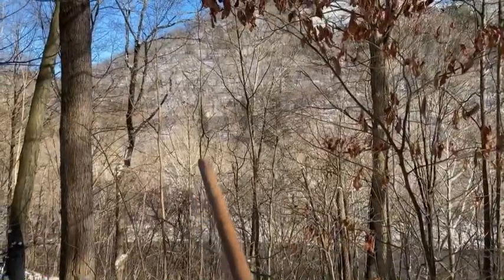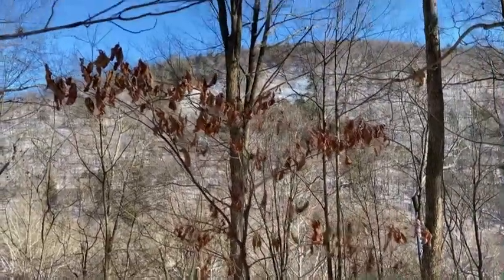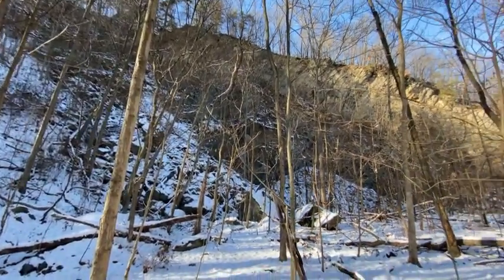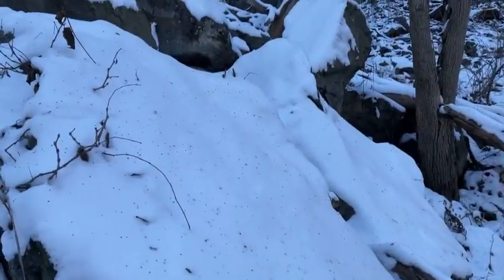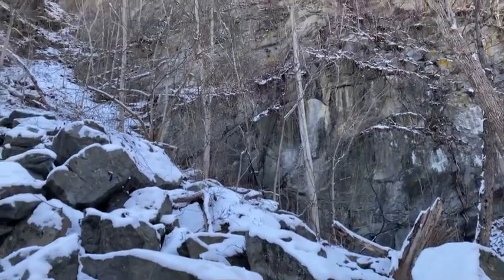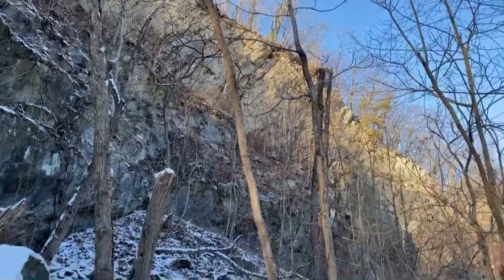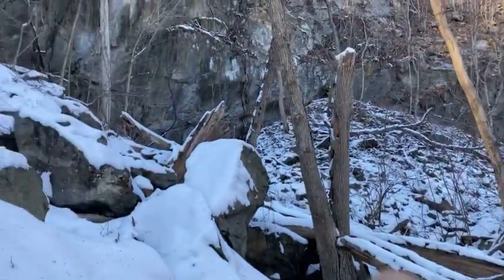See the white tops down there, the sycamores that grow along the river. Okay, we're right here at the base of these cliffs here. Check this out. Pretty neat. We're going to check this out right up in here.